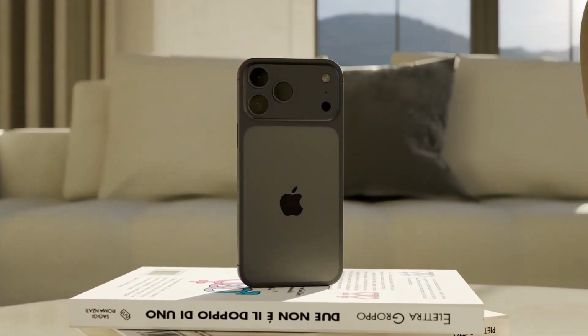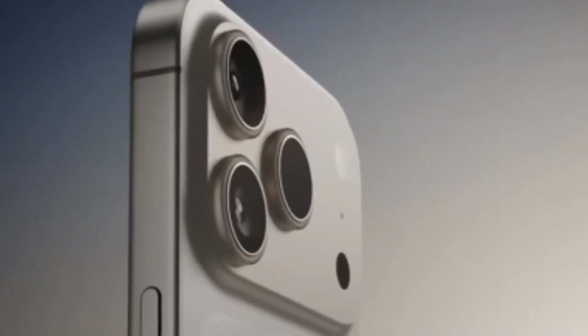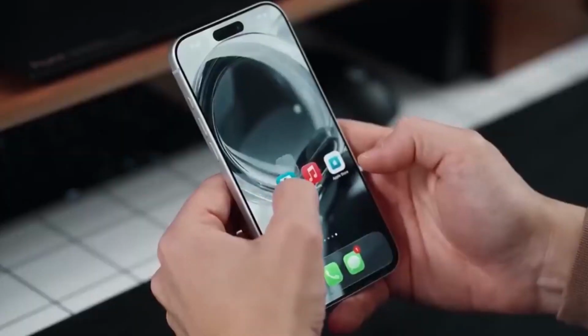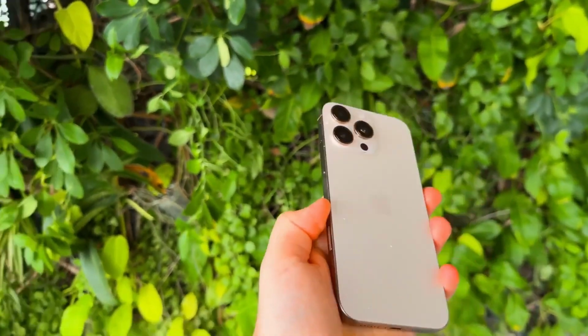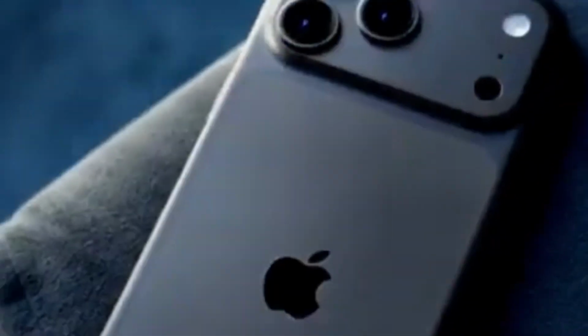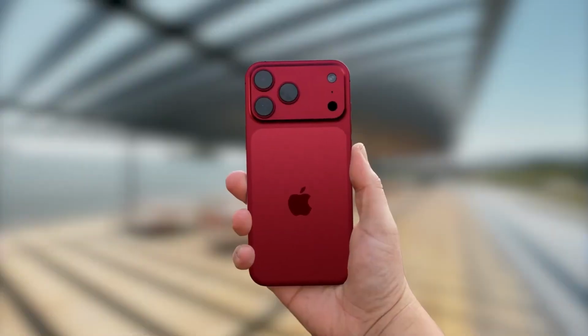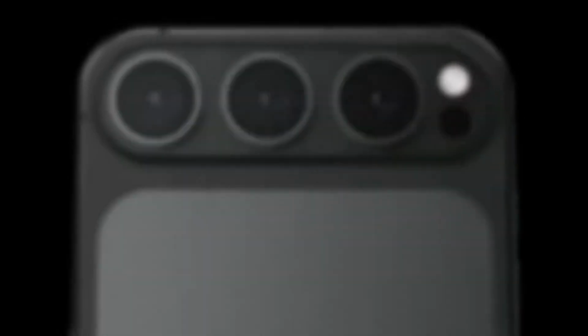Reports also say these cost-saving decisions may be invisible to the average customer. If Apple can reduce production costs without harming real-world experience, then this could actually be a smart business move rather than a negative one. Let's be honest, not everyone needs a Pro phone. Many people buy the regular iPhone because they want strong cameras, reliable performance, long software support, and the Apple ecosystem. They do not necessarily care about titanium frames, advanced zoom cameras, or the absolute newest display design. For those users, the base iPhone 18 may still be the perfect option.